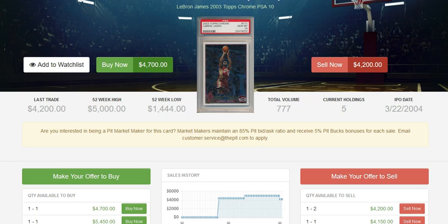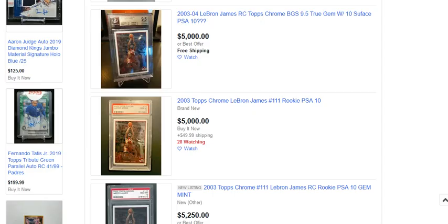So on eBay, these cards have been listed for around $5,000. We'll take a quick look at eBay. So on eBay, you might notice, this right here is a BGS 9.5. Of course, with a BGS 9.5, you have to look at the subgrades. And this particular card has three 9.5 subgrades and a 10, so pretty much an equivalent of a PSA 10. And then the next few listings, of course, are the PSA 10.